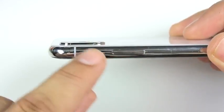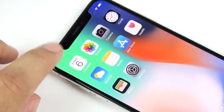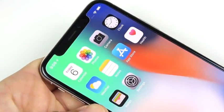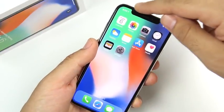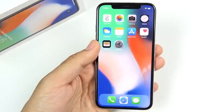There's one of those scratches I was talking about right there. So if you put this phone on a table, you can see it will rock quite a bit. So it's not the perfect device overall. And another thing is, I think that for the future iPhone, we could see Apple get rid of this notch up here. We'll talk more about the notch later. But overall, I think it's a super well-balanced phone.